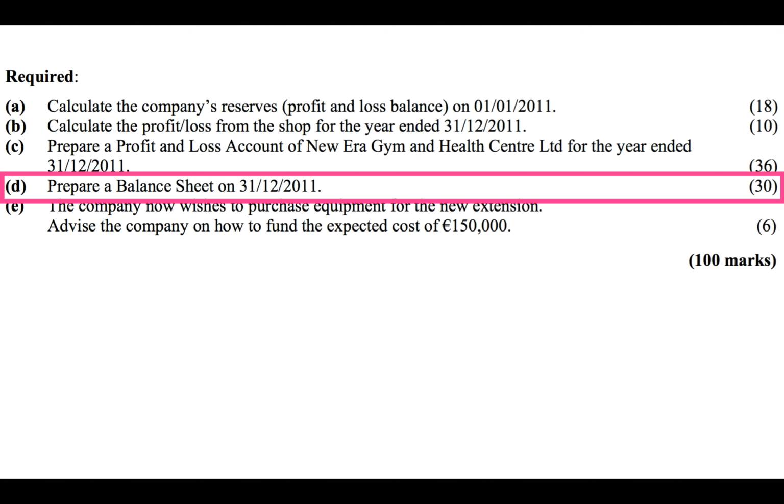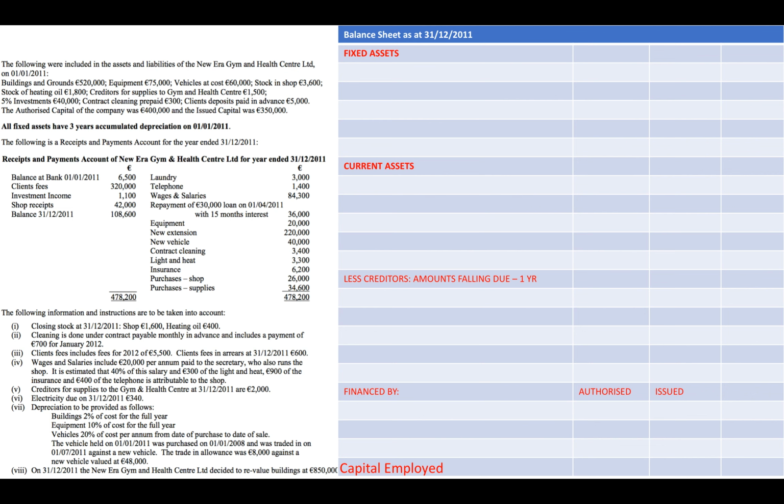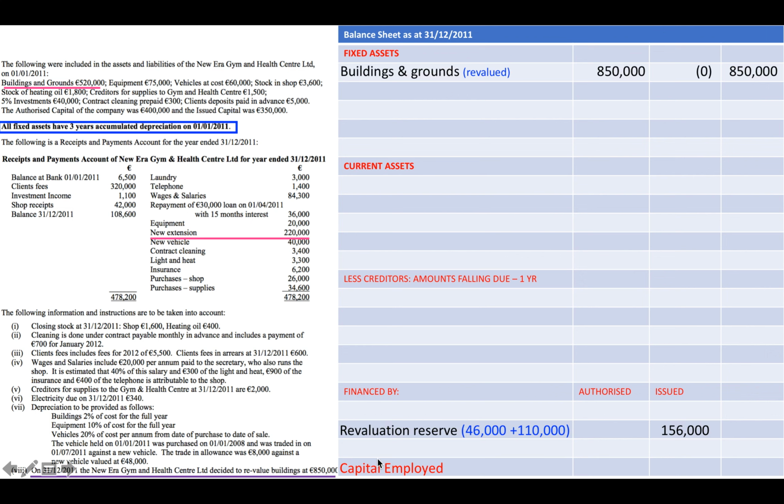Next, part D, we have to prepare a balance sheet on the 31st of the 12th 2011. So that is 30 marks. So what is a balance sheet? It is a list of all of the assets and all of the liabilities at the end of the year. So all of our fixed assets are our assets that are going to bring us value for longer than 1 year. Current assets, less than 1 year. Creditors, amounts falling due, less than 1 year. And then we have our financed by, which is all our long-term liabilities.